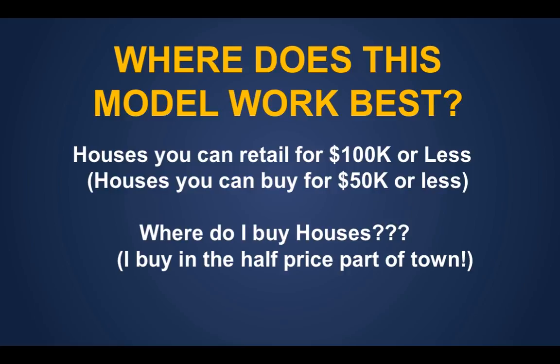So this works best in affordable houses. I'm going to change this a little bit because I'm finding out that it's still working in houses that I can retail for $130, $140, $150. Once you start getting to more expensive houses, you can still do it, but the rules change a little bit. I'm not going to get into that right now because we don't have time, but suffice to say that once you get more expensive houses, the relationship between the rents and the mortgage starts to break down. It's hard to keep them equal, the rent versus the mortgage.